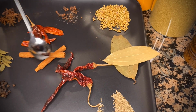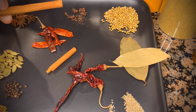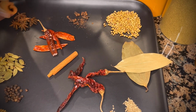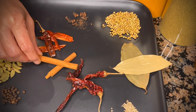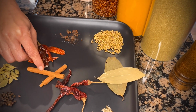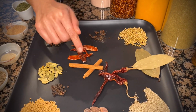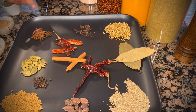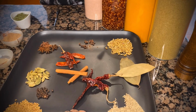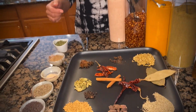And this, of course, I'm sure you're familiar with. These are our cinnamon sticks. A lot of recipes call for you to add 2 inches of cinnamon stick or 1 inch of cinnamon stick, depending on what you're preparing. And these also, when they're ground up, they're a part of Garam Masala in the right proportion. So there we have a whole palette of spices that is commonly used in Indian cooking.